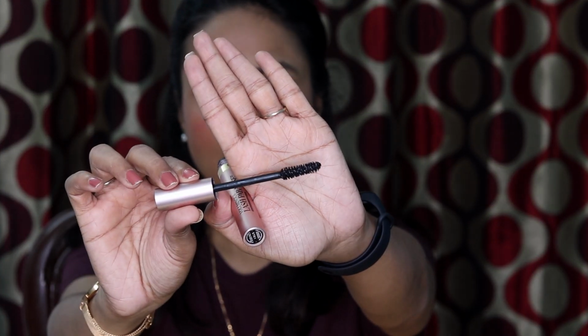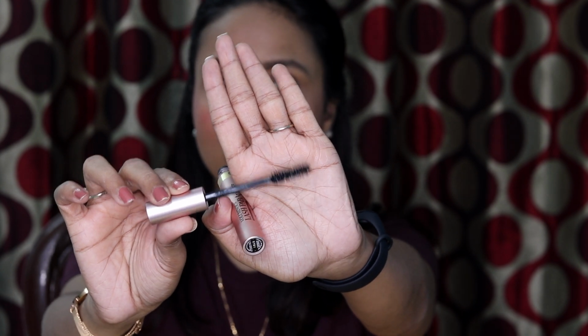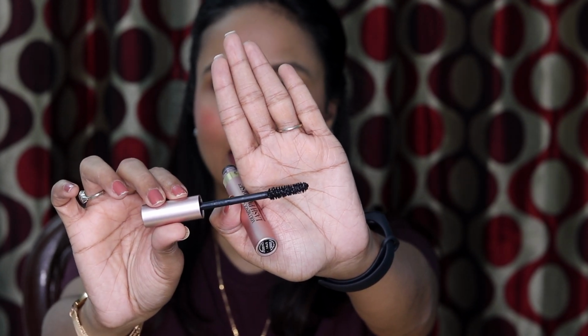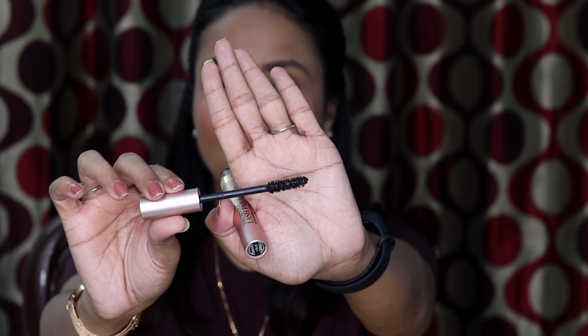So what makes this mascara amazing? I think the wand is one of the biggest factors that can make or break a mascara for you. The wand is hourglass shaped, as you can see, and it has wavy bristles that coat each and every lash with the formula, make them long and voluminous. Fibers here are almost 200 plus, and I have not seen this kind of wand in any other drugstore mascaras, to be very honest.